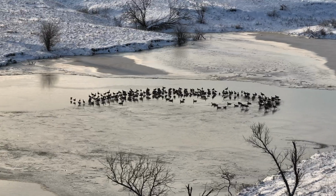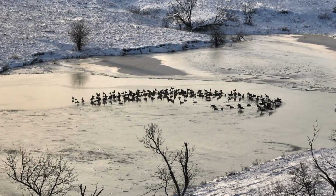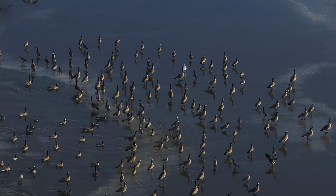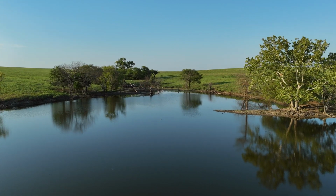So for you guys that like to hunt, as far as having plenty of water for deer and other critters, that's a non-issue. There's always going to be water on this property somewhere, whether that's in the big pond, down here on the big creek. It's not something you got to worry about.